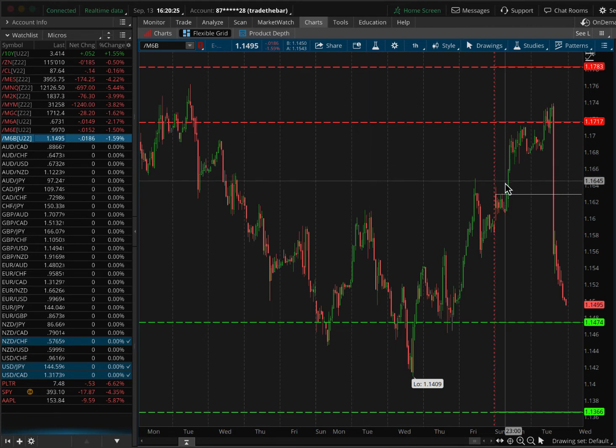M6B was the same way. We could have gotten short in here and waited, taking 17.19 to 17.40, 20 pips worth of risk, making 200 pips. So not bad. I've had another video on the Forex, and you can see that if needed.